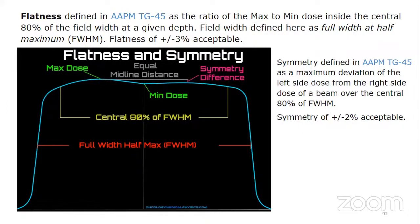So the AAPM TG-45 defines what flatness and symmetry are. They look like they are the same, but they are different. Flatness is basically the ratio of the maximum to minimum dose inside the central 80% of the full width at half maximum. So 80% of this FWHM is the central axis, and that's where you see what the minimum and maximum are. That is the ratio of minimum to maximum, and this is flatness. This should be less than 3%; plus or minus 3% is acceptable flatness.